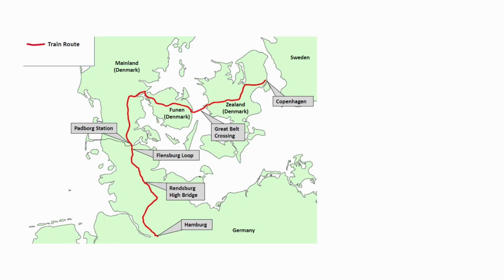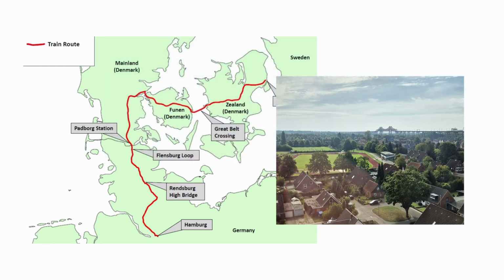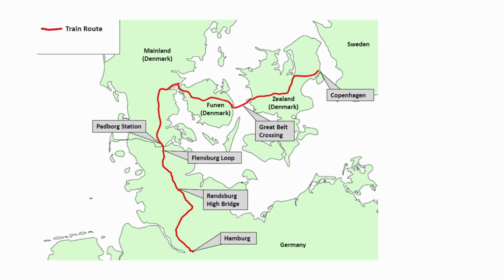This week we're on the second leg of our journey to Copenhagen from Hamburg. We're travelling through northern Germany, past places like the Rendsburg High Bridge and the Loop, which were really impressive, crossing the border at Padborg, and then making our way on a 4.5 to 5 hour journey to Copenhagen.